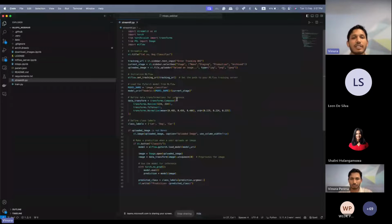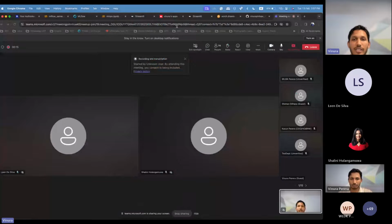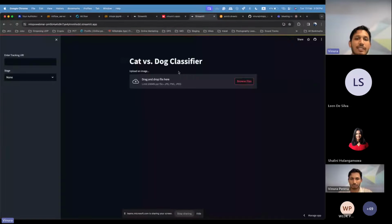So as I was saying, I have this Streamlit app created, and it's connecting directly to MLflow and not anywhere else, and it's getting the model from MLflow. We are not loading, let's say, a binary ML model. We are just using an API that is exposed by MLflow to get the model and do the inference.